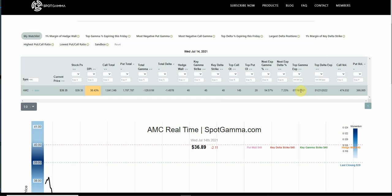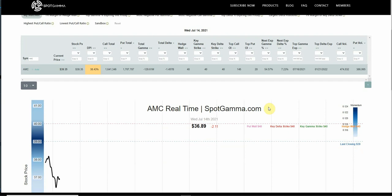So this is telling us that 40 is a big number for Friday, and Friday is a big expiration for AMC. Now, there are a few low-risk ways to play this idea that it could pin 40. For example, you could set up some iron butterflies that buy a 38 or 39 strike and sell the 40s. We think that is an interesting way to play this move back higher into Friday.